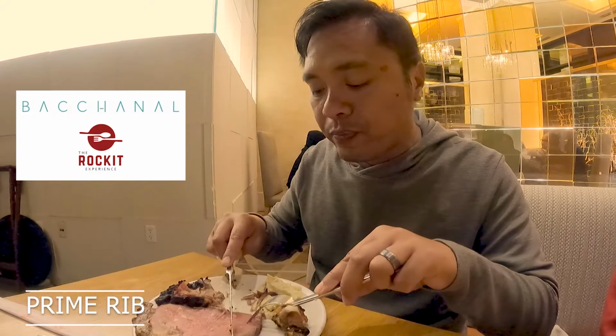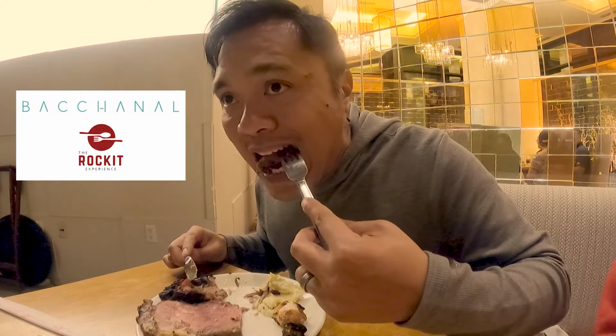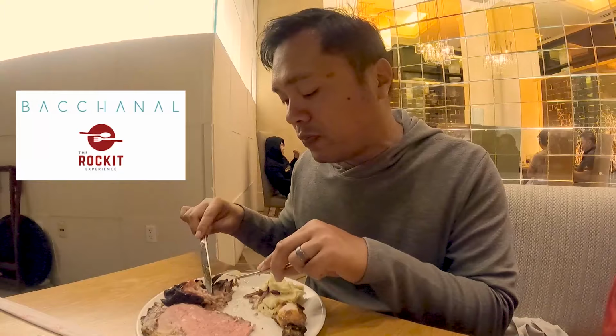Let's try the prime rib. I'm not a big prime rib fan, but we're gonna try it out. This one here looks like it's a medium. It's also a good prime rib. Very good prime rib. Not tough. Very good flavor. He sprinkled some salt on top. Very good. But the brisket, that's the winner of the show, buddy. Make sure you get the brisket.